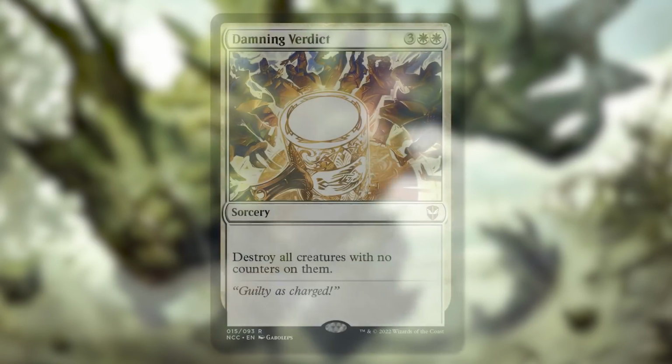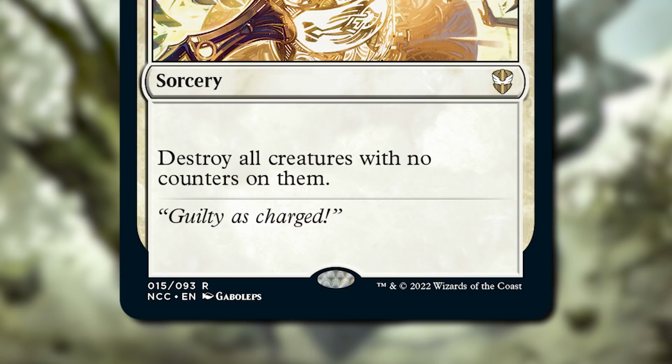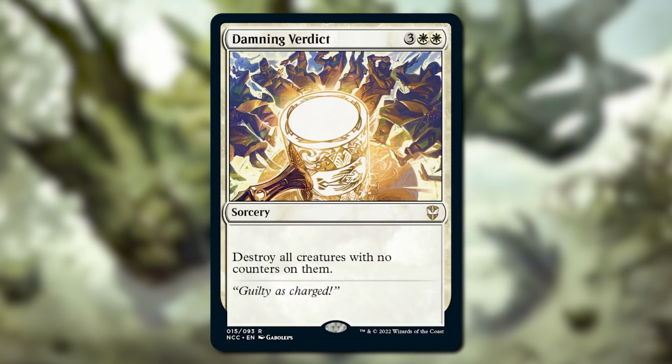Next up is a board sweeper that fits perfectly in this deck. 3 white, sorcery. Destroy all creatures with no counters on them. Chris, talk to me about this. Right. As Magic designers, oftentimes we're looking to do something totally new, totally creative, breaking into unexplored design space. Other times you're looking for a short and sweet, simple card that just really gets the point across. And this is an example of one of those.